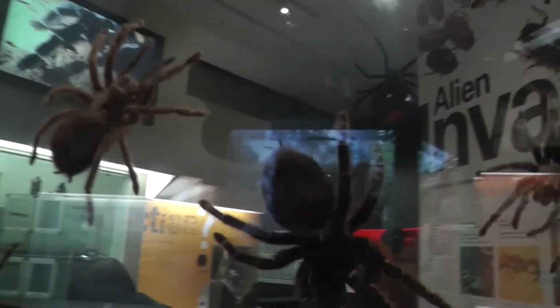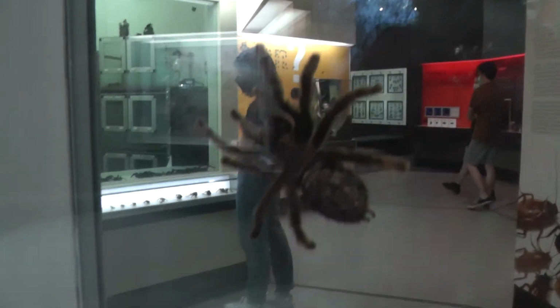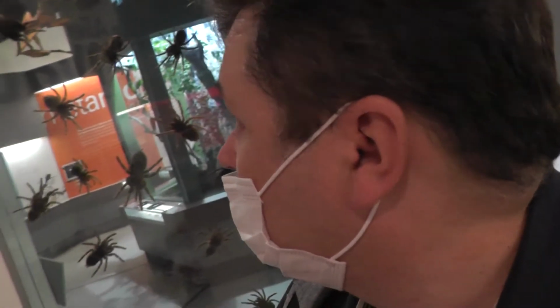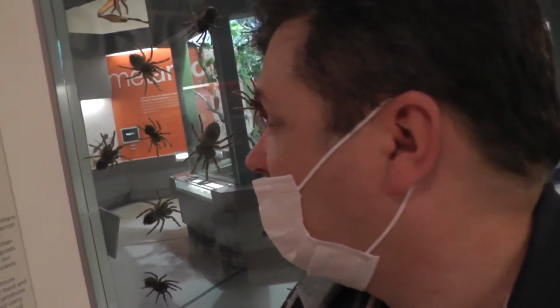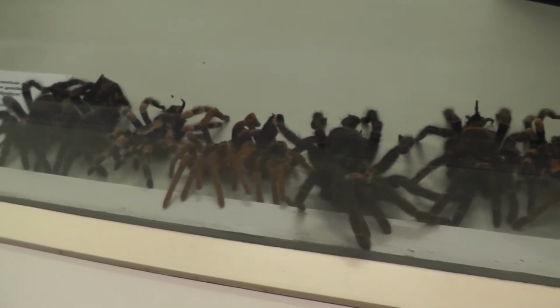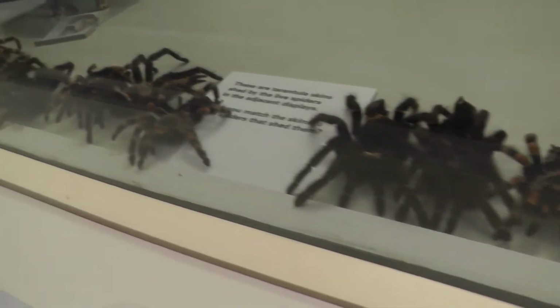And of course, Australia is famous for spiders. What do they say? I could be wrong, but Australia has 8 of the 10 world's most deadly spiders. These ones are huge, but I've never seen any of them like that in real life. Ooh. There are more. Check out these little beauties. So where are the deadly Australian spiders?